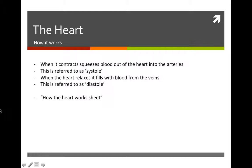So, the heart, how it works. When it contracts, it squeezes blood out of the heart into the artery. So think of it like a sponge full of water. When you squeeze the sponge, the water goes out. Same thing. When the heart relaxes, it fills with blood. So you think of the sponge. When you let the sponge go and put it in water, it soaks it up. As you squeeze it, all the blood goes out of it. So the process when we squeeze the heart and the blood goes out is called systole. And when we relax it and it fills, diastole. And you might have heard on TV shows where they talk about blood pressure. These are the values they're talking about.